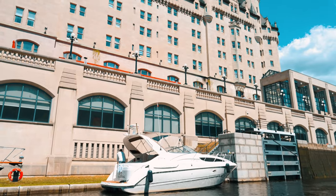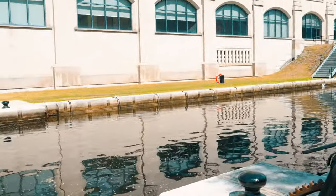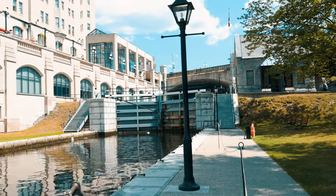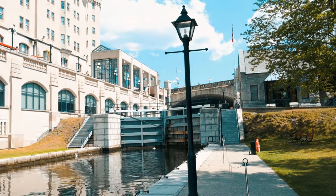If you have a relatively big boat, like the ones you saw in the clip, it costs around $200 to go up for a 6-day pass, and I mean, if you really like the Ottawa River that much, you can do it, but in my opinion, it's not really worth it.